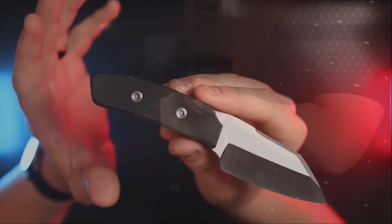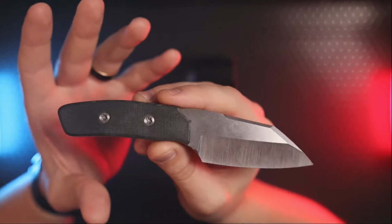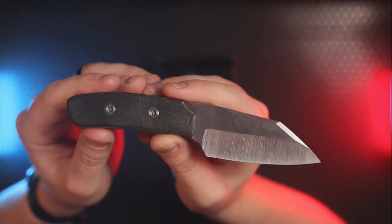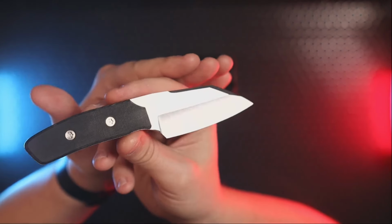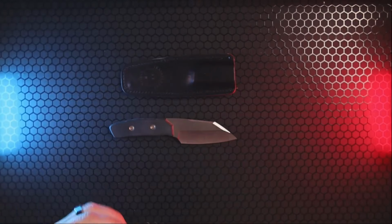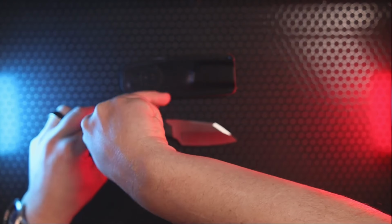That is phenomenal. Now, this is also a knife that's going to appeal to collectors because it is handmade here in the United States, but also it has some features that are not apparent right away. While the blade is sterile, if you were to take a T20 bit and pop off these handle scales like this, you can actually see some cool stuff underneath.